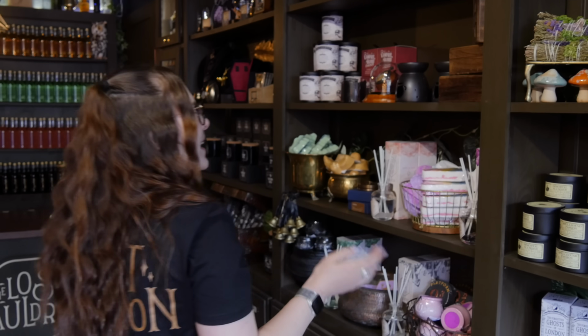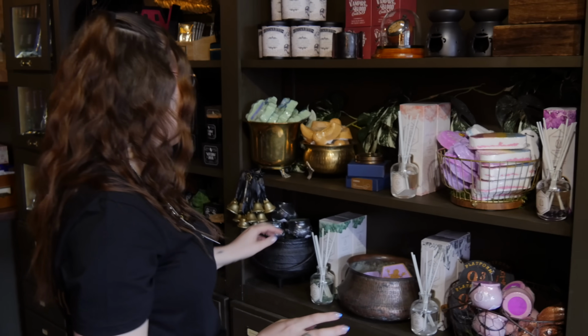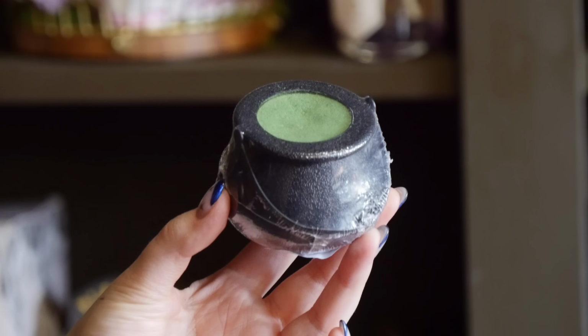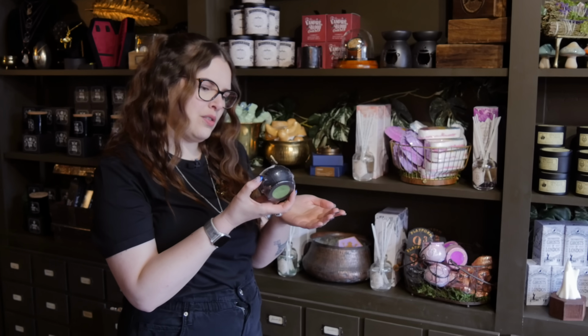Then let's carry on. I love bath bombs. I love bath bombs so much. We couldn't have the Lost Cauldron without some Lost Cauldron bath bombs. These are by a small business as well. I think they're called Bath Enchanted, but yes, they've got cauldron bath bombs.